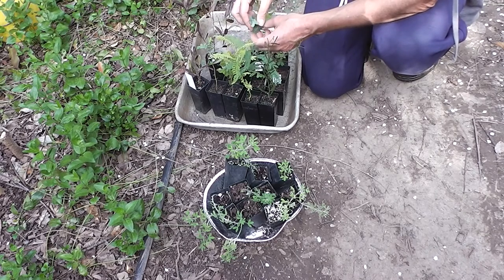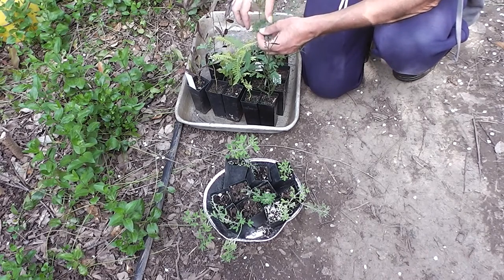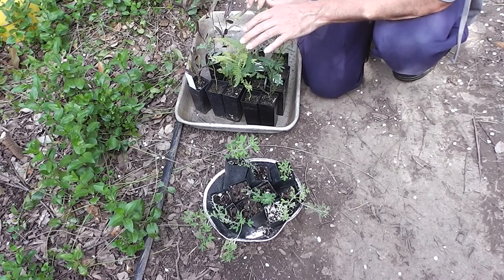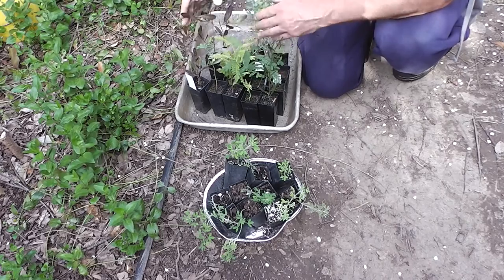It has a beautiful flower display. So there'll be plenty of yellow colour at different times for the different wattles. So that puts on a good display. This will put on some nice purple.